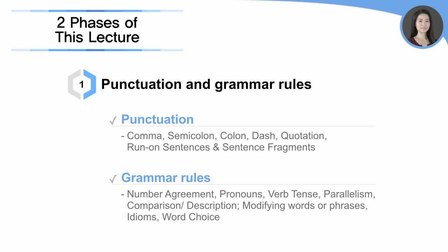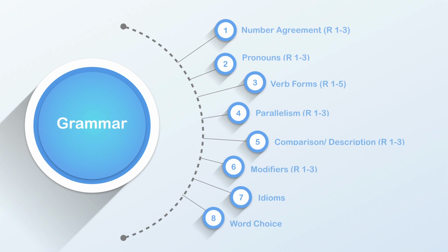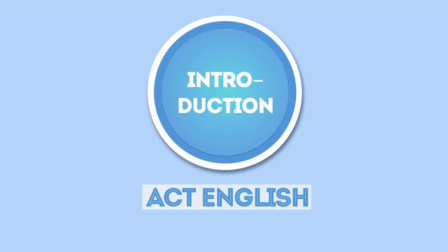and word choice. Because we're learning the concepts in each rule, the first portion looks less like the actual ACT and more like an English class. However, we will then move on to the rhetorical skills section, which looks a lot like the actual ACT test. There, we will focus on rhetorical skills, but at the same time, we will be reviewing the grammar and punctuation topics as we go. The good thing about this lecture is that we want to give you a thorough overview.